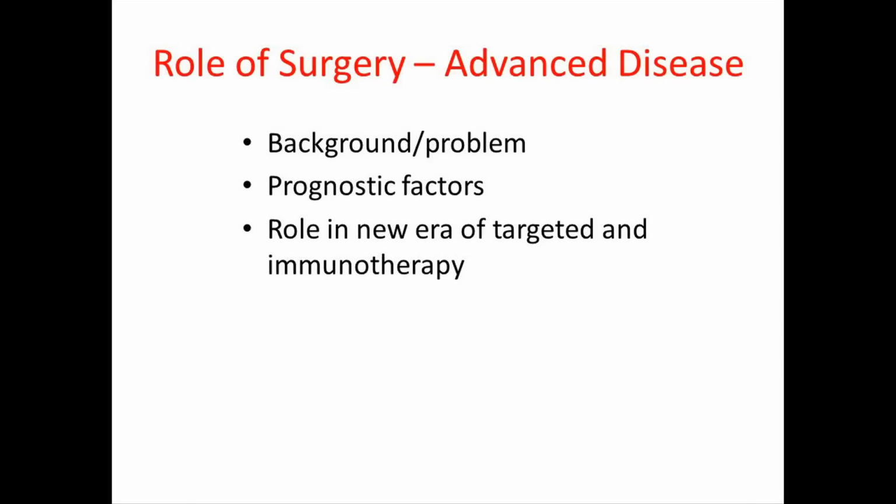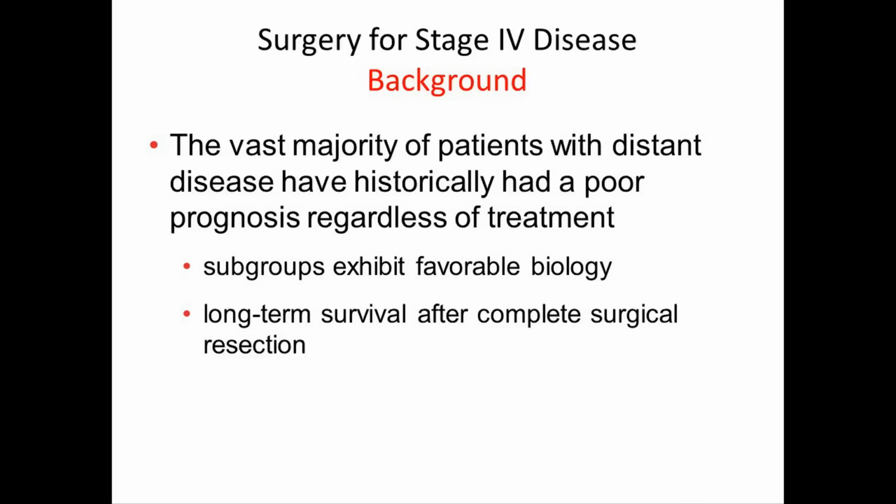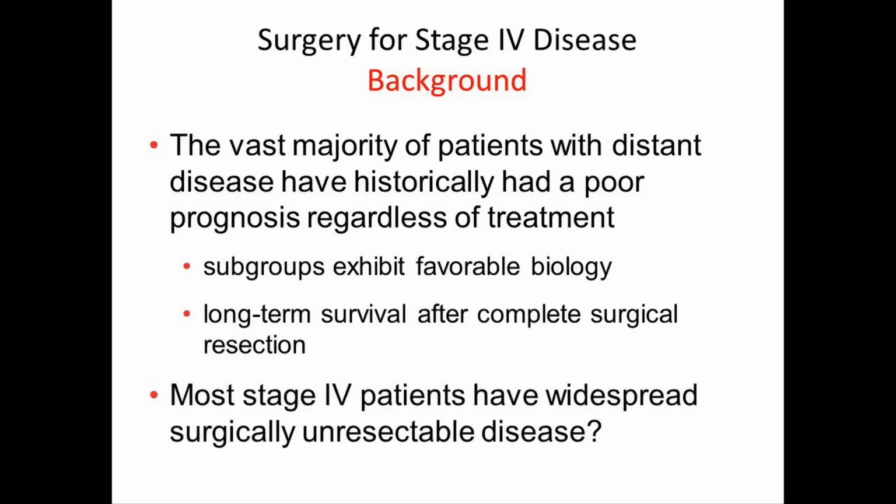So what about the role of surgery in advanced disease? We'll go over some of the background and some prognostic factors associated with this decision-making process, and also discuss some of its role in this new era of targeted immunotherapy that's really been unprecedented over the last 4 years or so. In terms of surgery for advanced disease, one of the challenges has been that the vast majority of patients with distant disease have historically had a poor prognosis regardless of treatment. But we have identified subgroups that exhibit favorable biology and long-term survival after complete surgical resection. And what do I mean by that? We'll come back to that in just a minute.